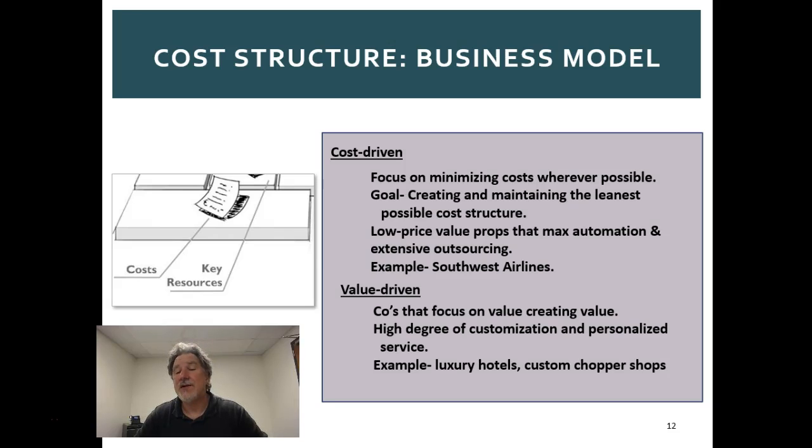Then the contrast is value-driven, and those are companies that focus on creating value with a high degree of customization. So luxury hotels such as Four Seasons and Ritz-Carlton, custom chopper shops, and agencies like mine that do specialty work, or consulting firms that do specialty work.